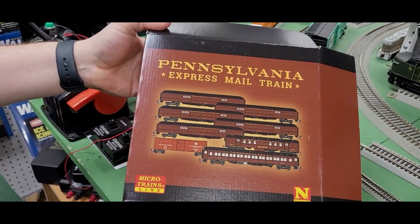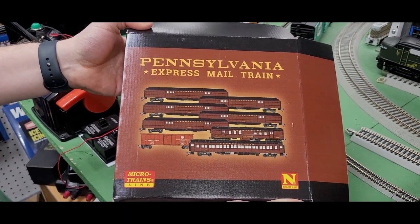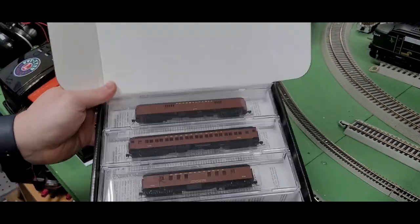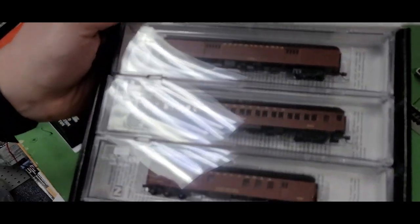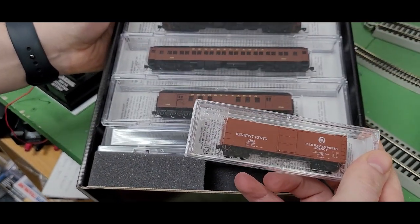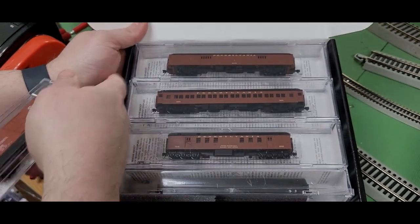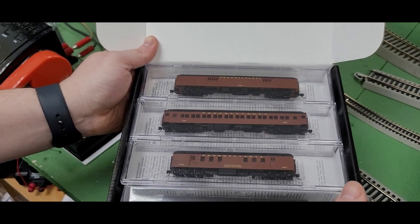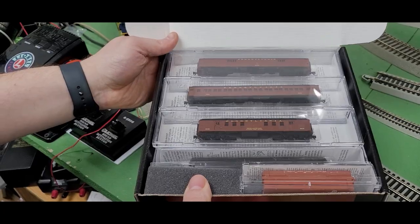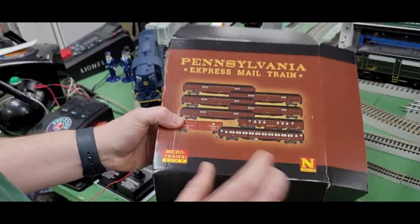The first one I have here is the Pennsylvania Express Mail Train. This is a really cool looking set. As you can see, I have a whole bunch of different cars, baggage cars. I have a couple of different cars for you to choose from here that create an express mail train. Got the REA box car there, got an RPO car here, baggage car. This is just a really neat looking set, especially if you're a Pennsylvania Railroad fan, and I know there's a lot of you out there. I think this is a really neat way to go. So I really like this set, Pennsylvania Express Mail Train from Microtrains.